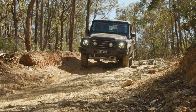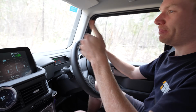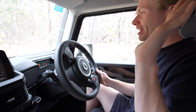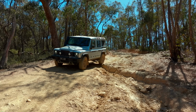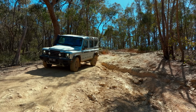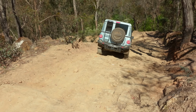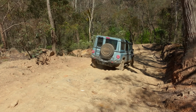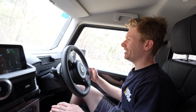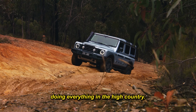So obviously this is an auto, right? So we've got the hill descent mode on and you can actually adjust the speed you want to go down. My foot's not on the brake and it's crawling down the hill real slowly, and you can adjust how fast you go down the hill using the cruise control button. So if you were to tap that up, you can see we can increase our speed. That's the one thing in autos you're always thinking, how is it going downhill? It's not a manual gearbox, but it does it easy. This thing would have no problems at all with everything in the high country. Oh yeah.